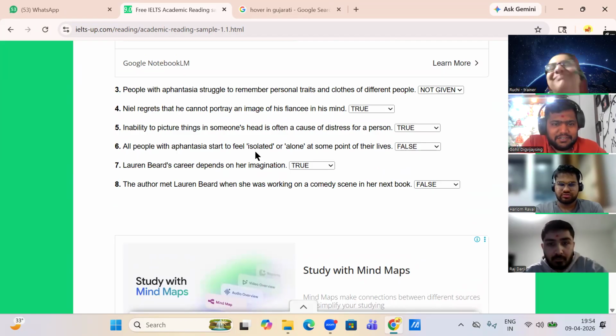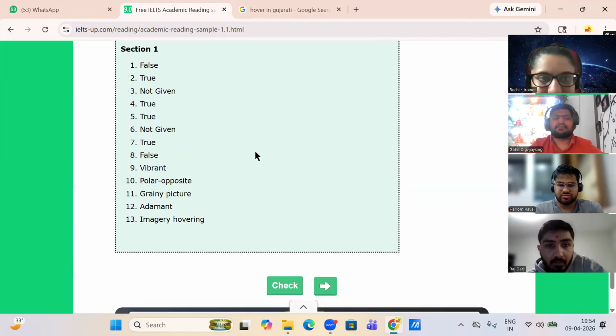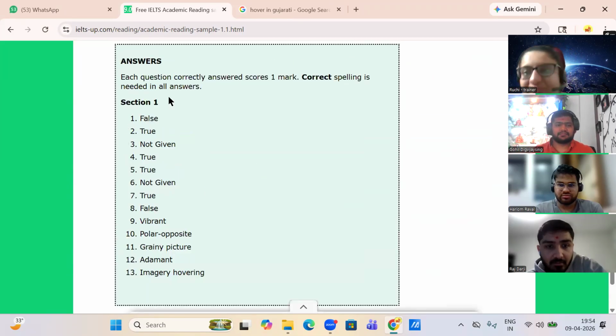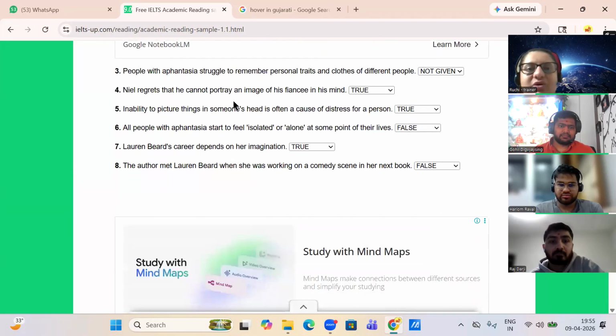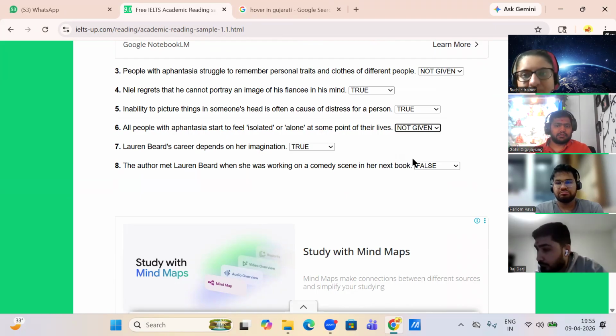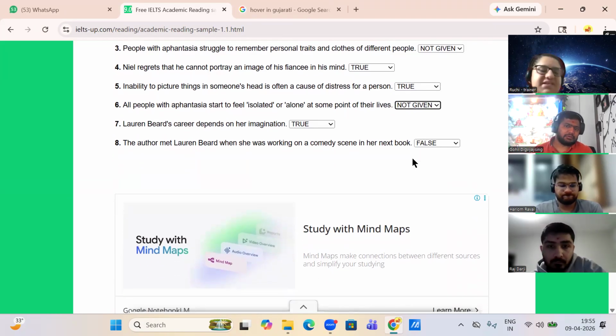All people with deficiencies start to feel isolated or alone at some point of their lives. They've not directly written that all people will feel isolated. It is for a particular person, right? Yes, that was these two particular people, right? But we don't know if all people at some point of their lives are going to feel isolated or not, we don't know for certain. It was just an example, about only one person.